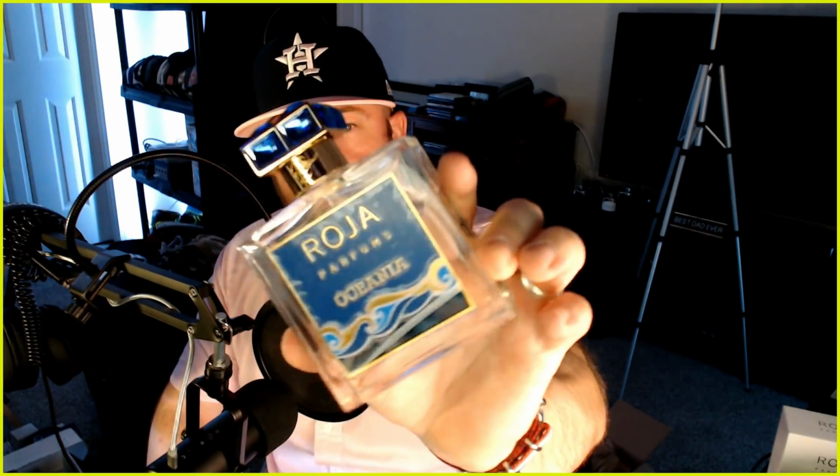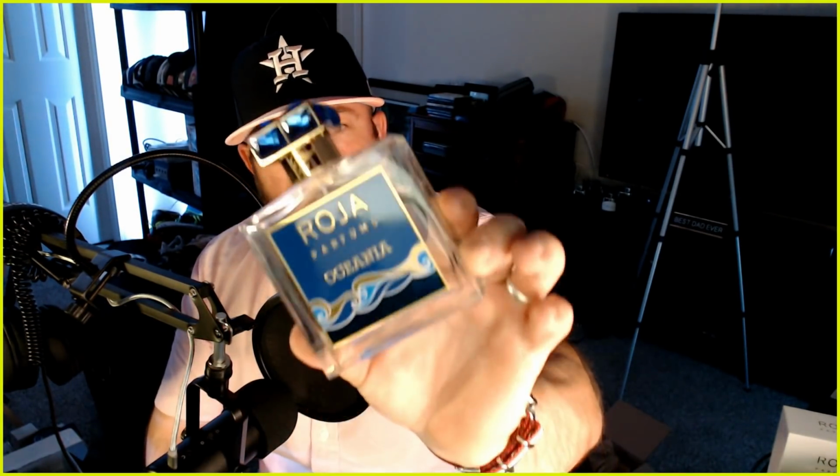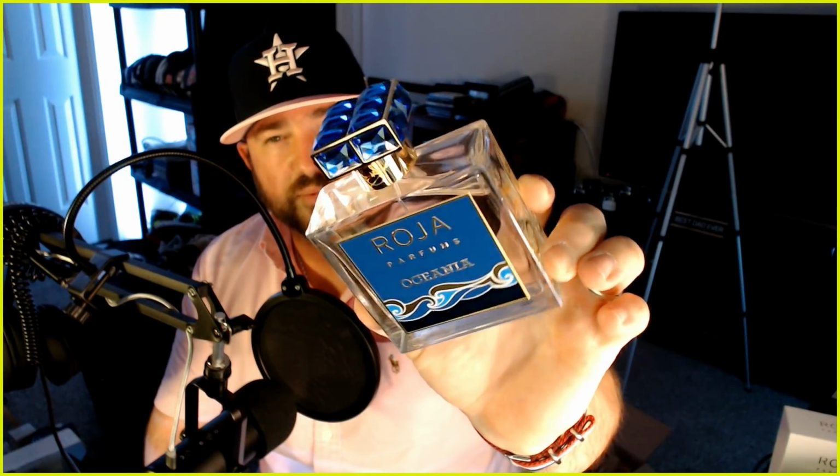Last but not least, we have Oceania. I was most excited to get this one, but Oligarch just kind of blew my mind a bit. Here we have a 100 ml with those beautiful blue jewels. Loving that. You can see the plastic I need to peel. Let's go ahead and do that now. Gotta love it. I'm telling you, it's addicting. Loving the color scheme, loving the blue jewels. The blue jewels on the cap really set it apart.